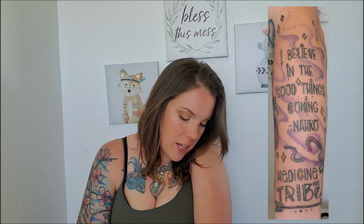And so the lyrics say, I believe in the good things coming. And then at the bottom of my wrist, it says Medicine Tribe. And that's what they call followers of this one artist. And then on the back is my smudge stick.